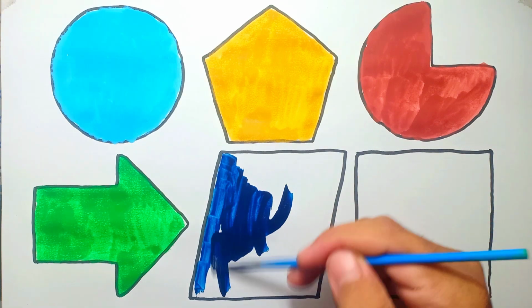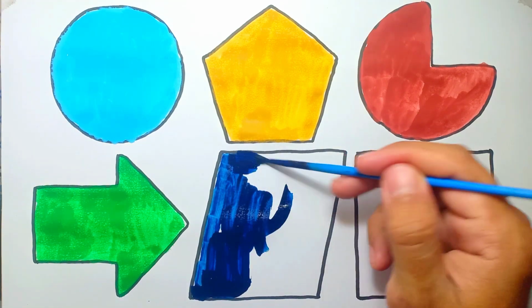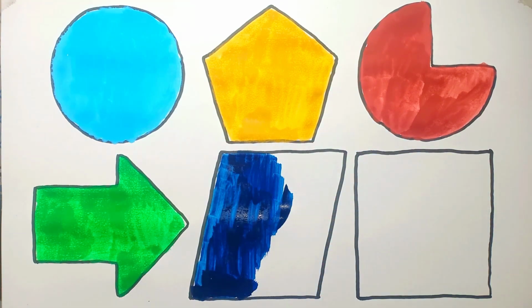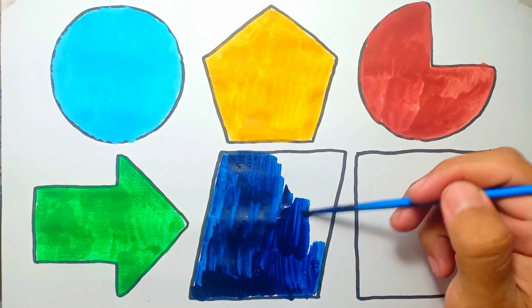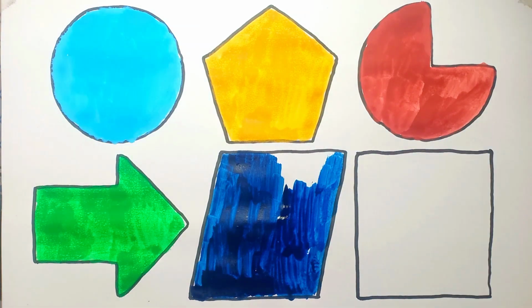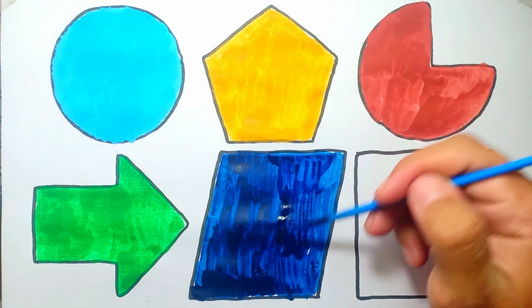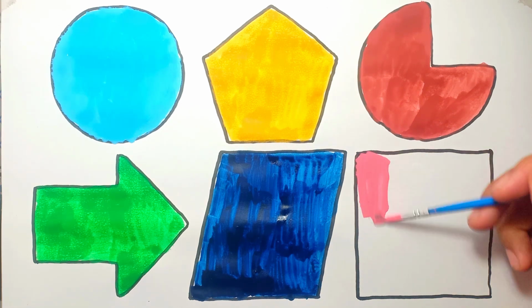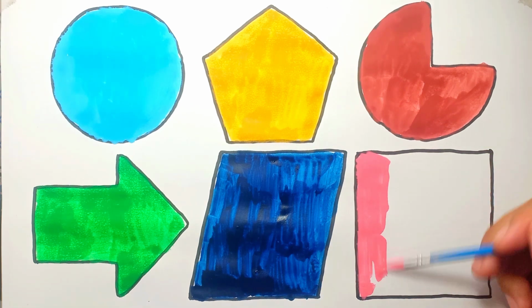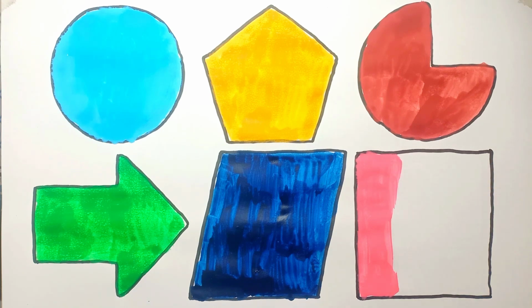And parallelogram, blue color. Square, pink color.